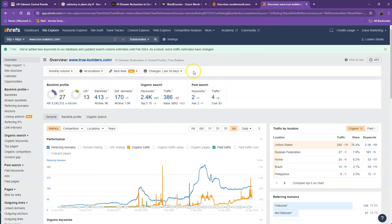So let's go ahead and take a look at your competitors' numbers. With DR and UR, it actually shows that Google finds their website a much more trustworthy and stronger website. And that's because they have more backlinks. They also have more keywords, which gave them more traffic.